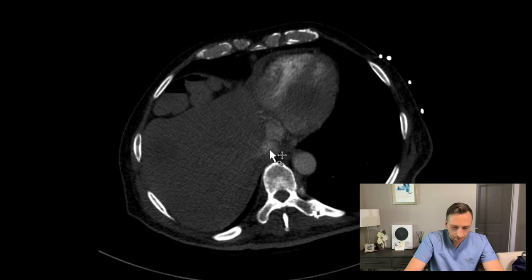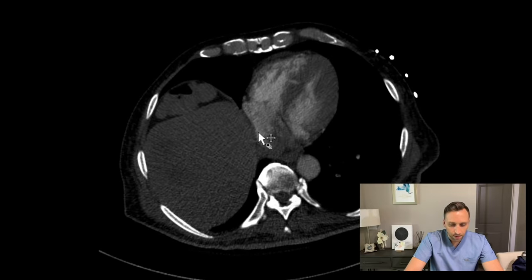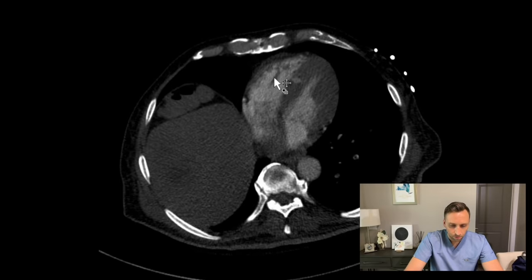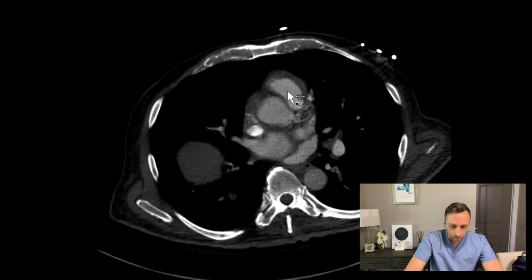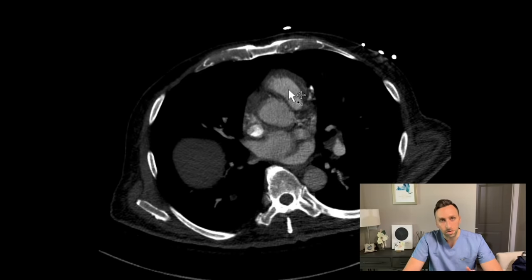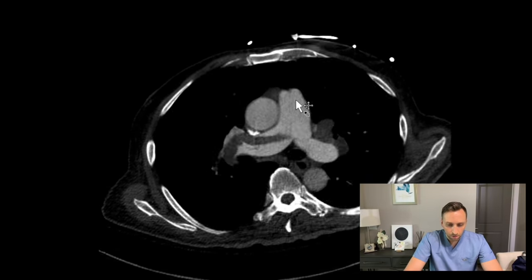So you can see this IVC kind of sneaks in here. So this is the heart. We have the right atrium, right ventricle. I'm going up, up, up. Now we're in the right ventricular outflow tract, or the pulmonary artery. So this is where the pulmonary artery breaks off. This is the main trunk right here, and it breaks off into the left and right main pulmonary arteries.